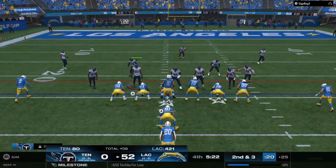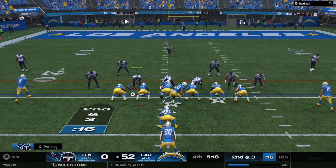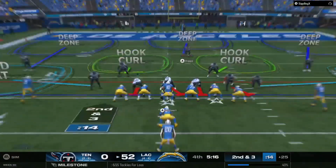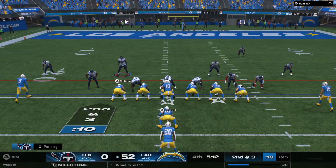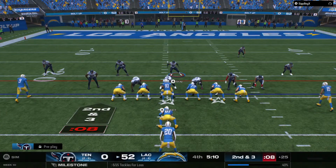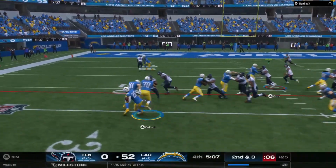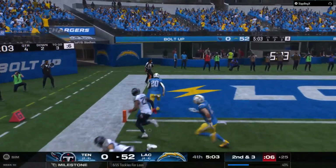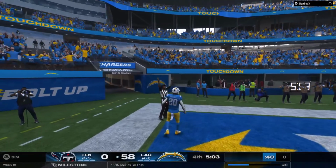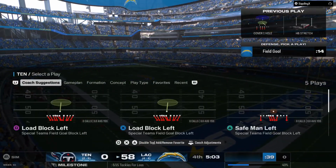Here's 2nd and 3 to go. Running here, it's Pollard. Oh, big hole, left side. And they cannot contain him at all. He's into the end zone yet again.